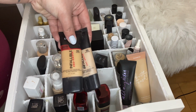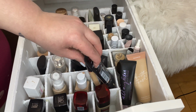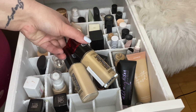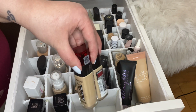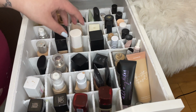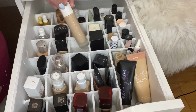They're the L'Oreal Infallible Pro Matte. I still really like them even though my skin's been dry because I don't find them too dry. And then I have the regular L'Oreal Infallible 24-hour wear. They're more of a satin finish, so I wear them more often now that my skin is dry. And then moving up to the higher end foundations, I've got the original Fenty Matte Foundation. That one's pretty good. I've been in and out of liking it, honestly.